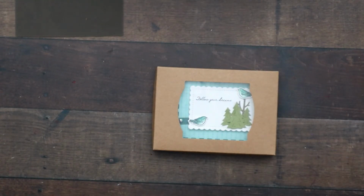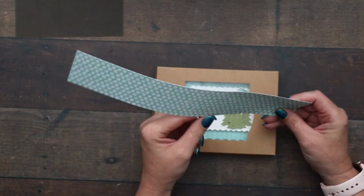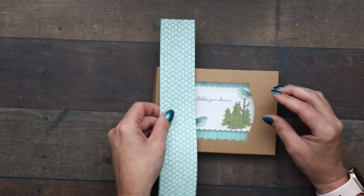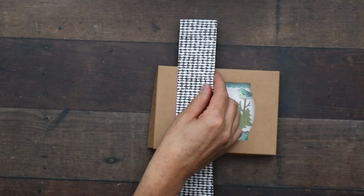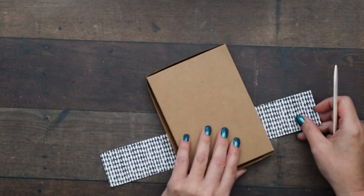Okay. So also using the Pattern Party Designer Series paper. This is Host paper. You can get this free with Stampin' Rewards. And Linda used this on one of her cards too. It's got a little bit of everything on it. It's got color on one side, black and white on the other, and a lot of different colors in it. So it's a fun set to play with.